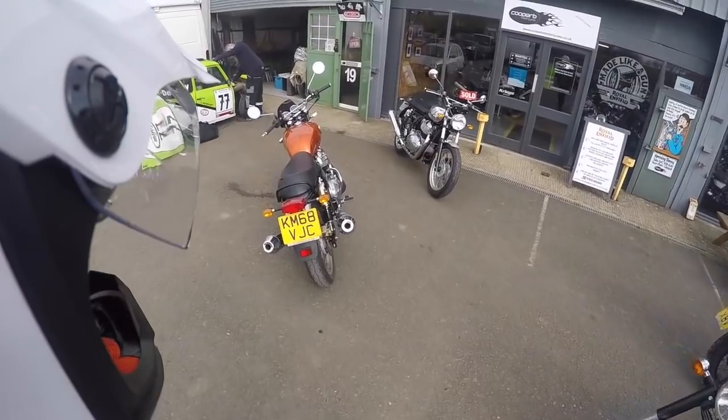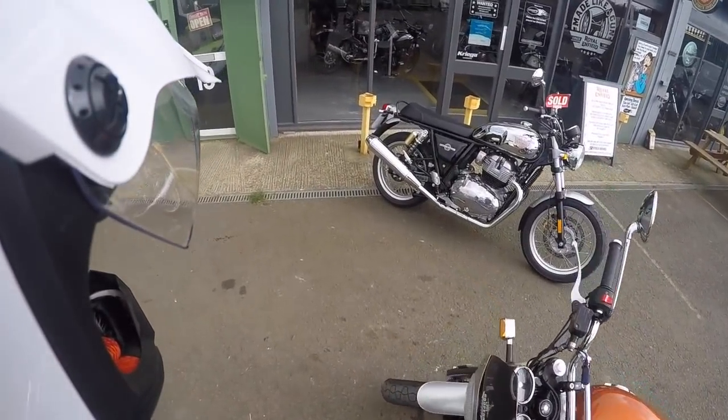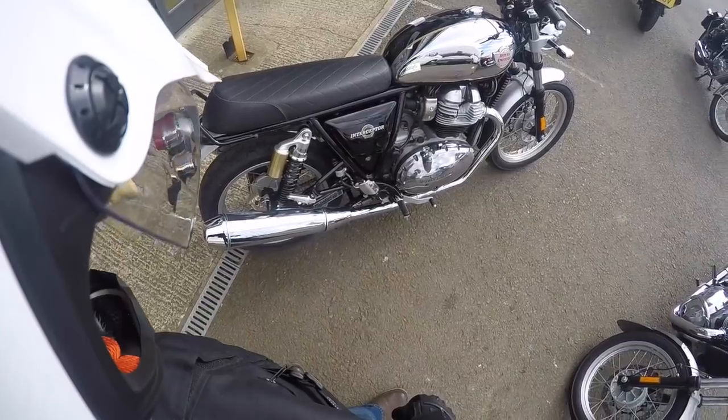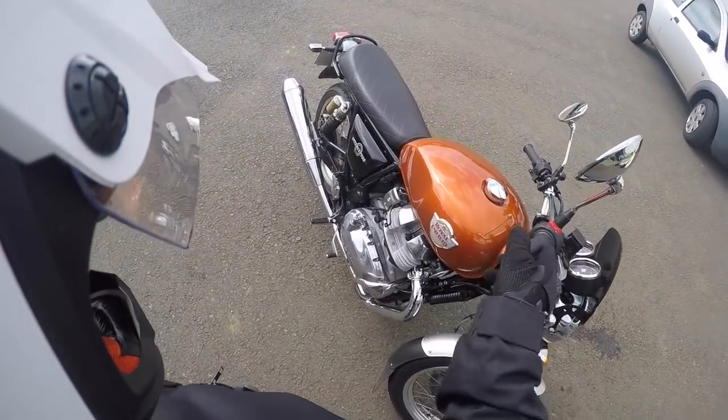There's the chromed Interceptor 650. Oh, that's so pretty. Lovely tank. Really enjoyable.